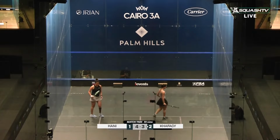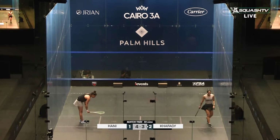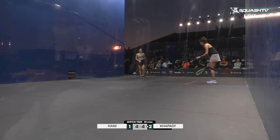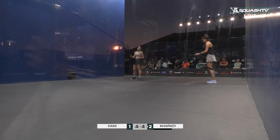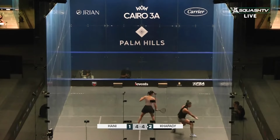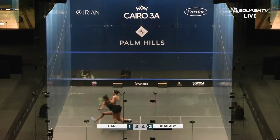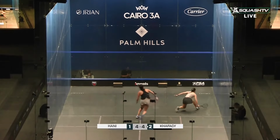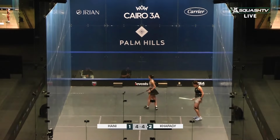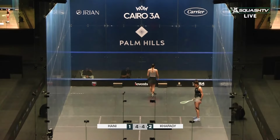That was a miscue there from Hany. Got away with it, Khafagy, because it was a poor shot. But in general, the length and the target hitting has been a lot better from Khafagy. And she's doing the right thing, as you said earlier. That's what she has to do, try and nullify the attacks of Hany. Yeah, she just didn't really clear, and it was a poor drop shot, really.